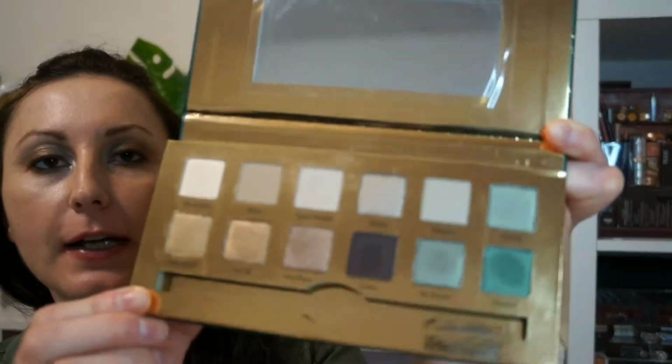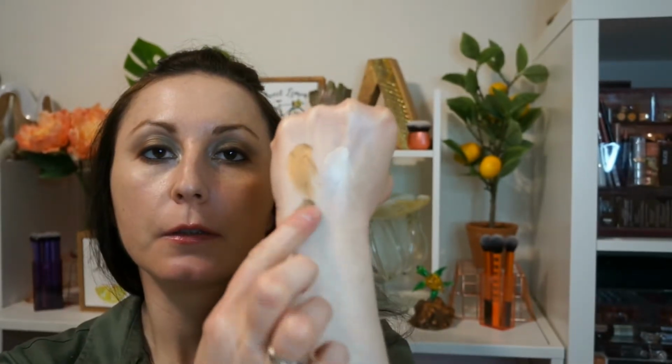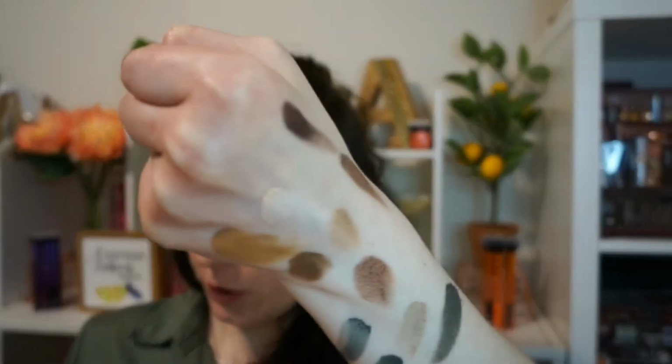So let me just give you a close-up. And yes, I did have this palette for a while and I do like it. Now I don't use primer with my eyeshadows, but those are the shades. Oh, the look which I have on me, it's from this palette, so I'm gonna put it in later on in the video. But let me swatch them for you so you can see it for yourself, the pigmentation which the eyeshadow gives. Okay, so those are all the shades which come in the palette.